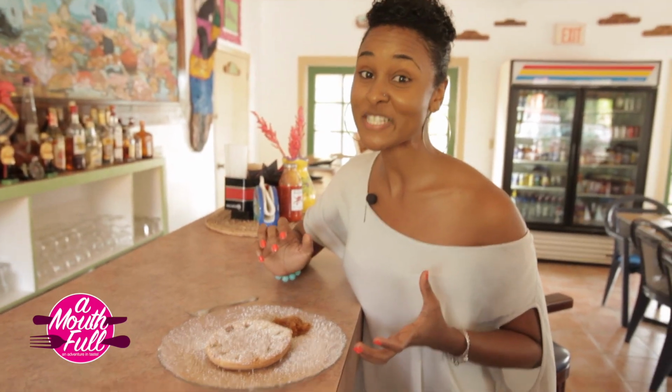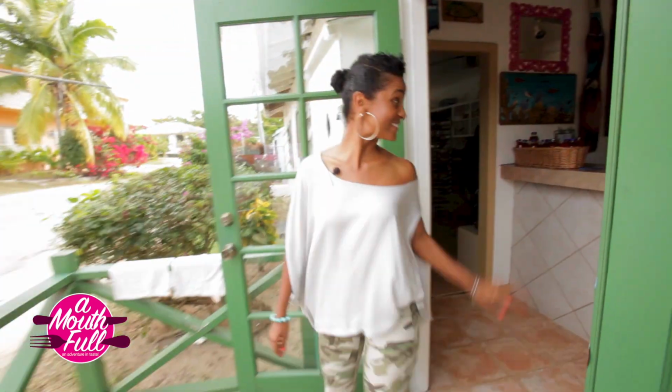I told you it was my mission to find pineapple, and at my first stop, Buccaneer, I found a pineapple tart and pineapple jam. I'm taking this with me.